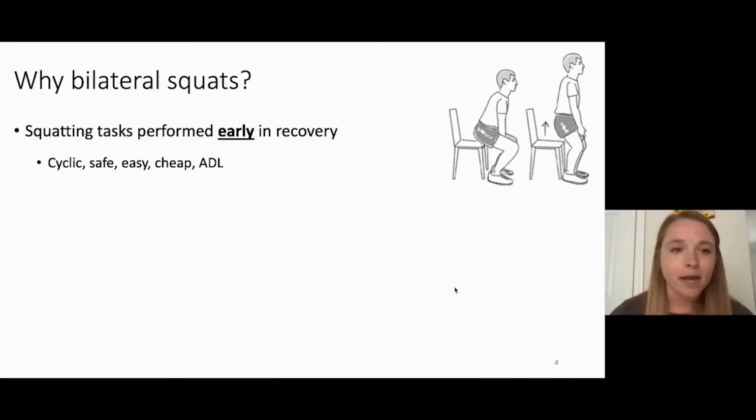So I'm interested in bilateral squats, and I think that they're a great model to use when looking at limb loading in individuals who have torn their ACL. I think this because squatting tasks can be performed very early in the recovery phase. This task is very cyclical. It's safe, it's easy, it's cheap to do, and individuals do squatting tasks in their activities of daily living.